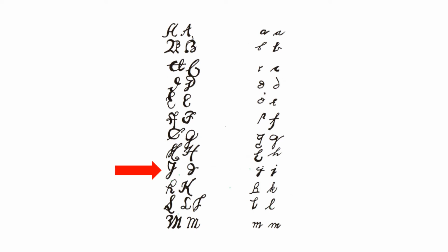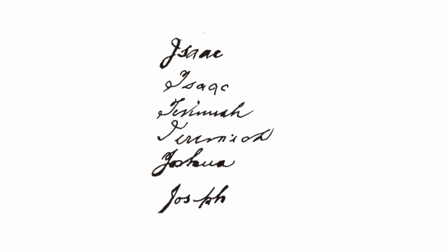Well into the 19th century, a capital I and J were interchangeable. This was our example of the alphabet shown earlier. Notice that the I and J are the same entries. Here are some examples of I and J in names. These are 2 versions of Isaac, 2 versions of Jeremiah, followed by Joshua and Joseph. Using what you've learned so far, study these and see if you can decipher them.